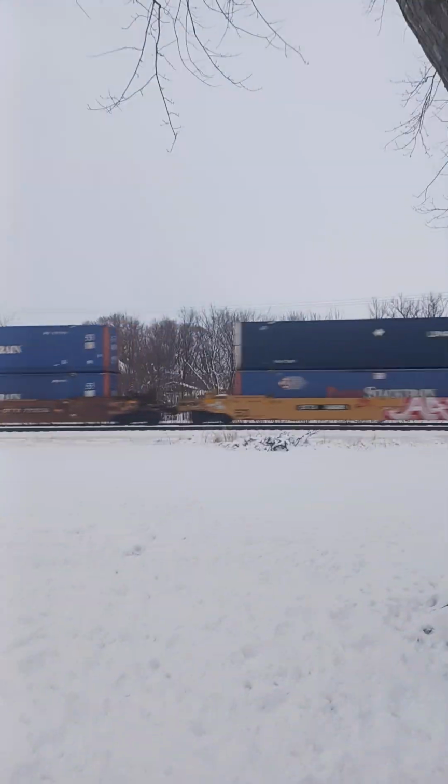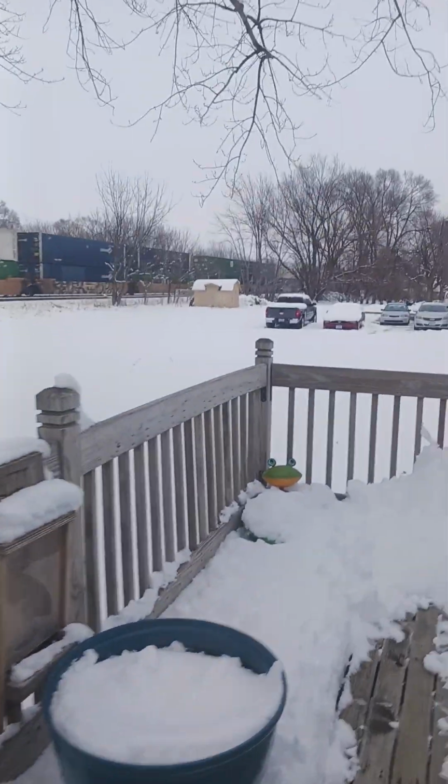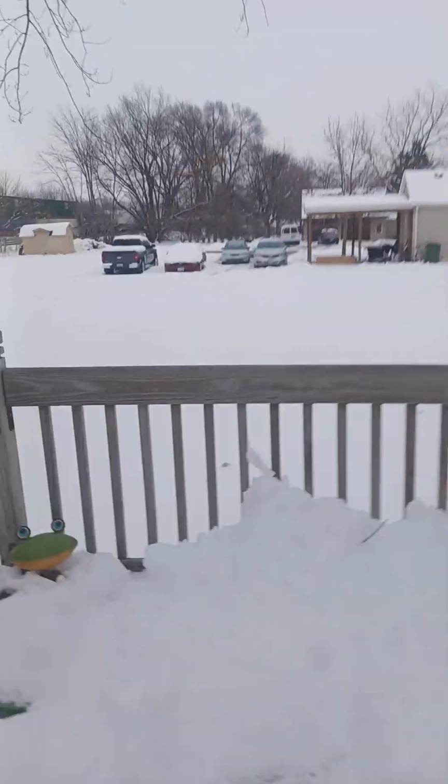Can you believe that? That is my 4th Heritage! My 4th Heritage, guys! My god, guys, I saw my 4th Heritage unit. Have you guys seen that Heritage unit before? Let me know down in the comments below.